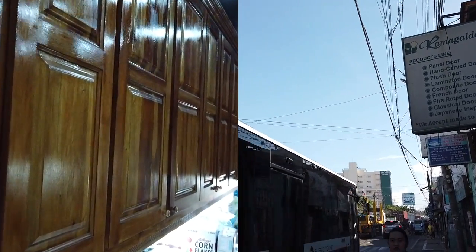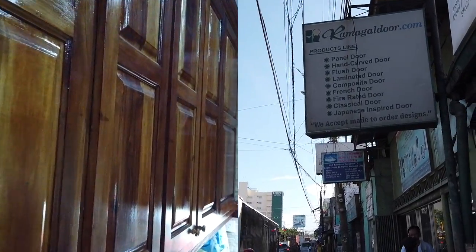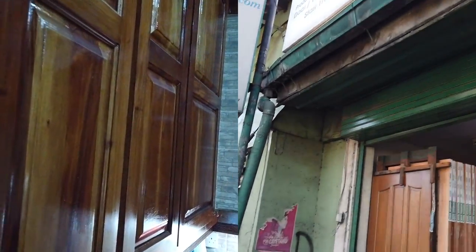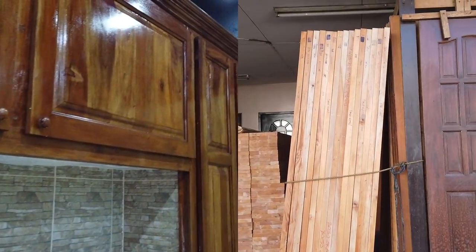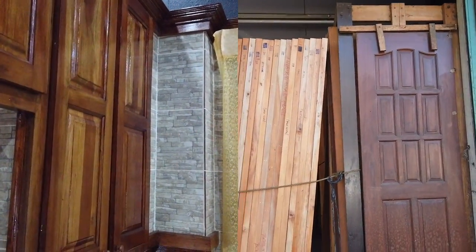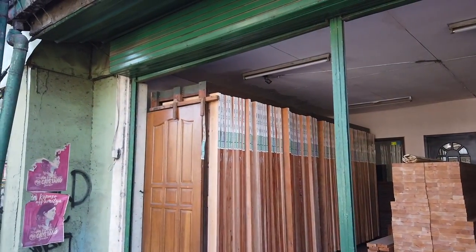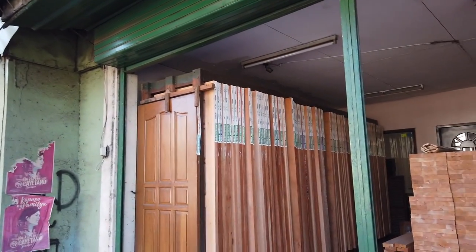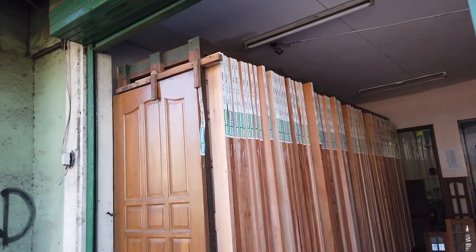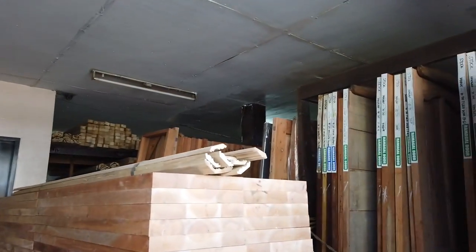It's located in Highway Mandaue, Subangdako, Lopez Jaena Street, Tipolo, Mandaue. So again, it's called Ramagal Doors and Sash Manufacturing. You can check their website at ramagal.com for the designs and pricing.